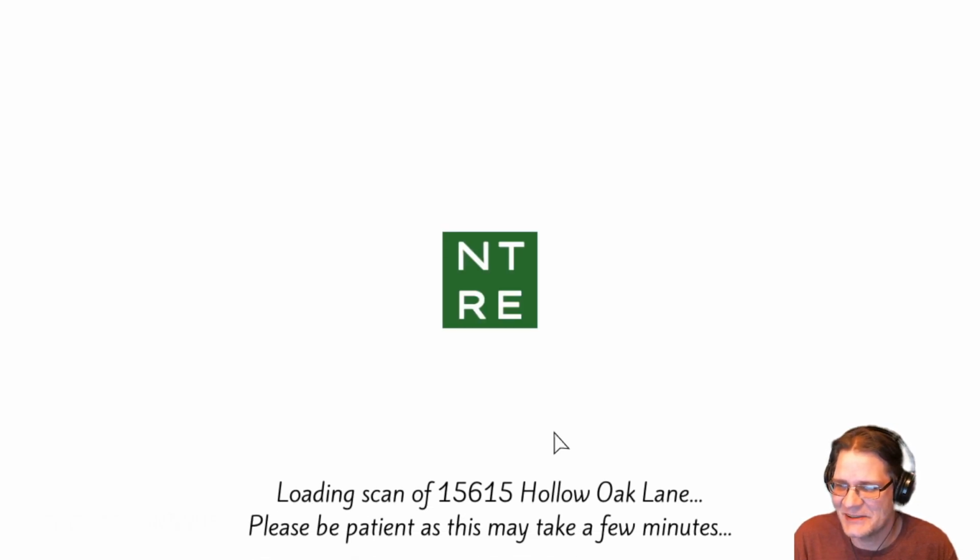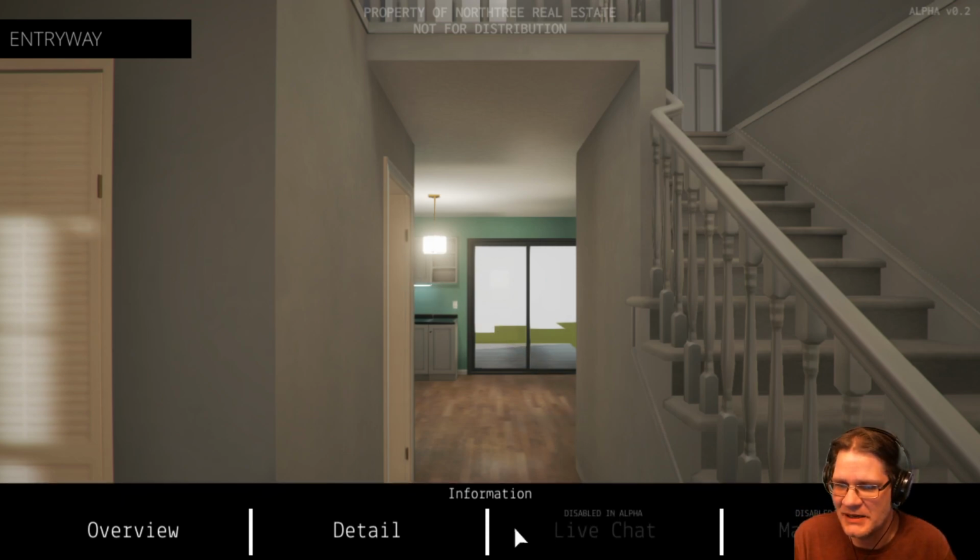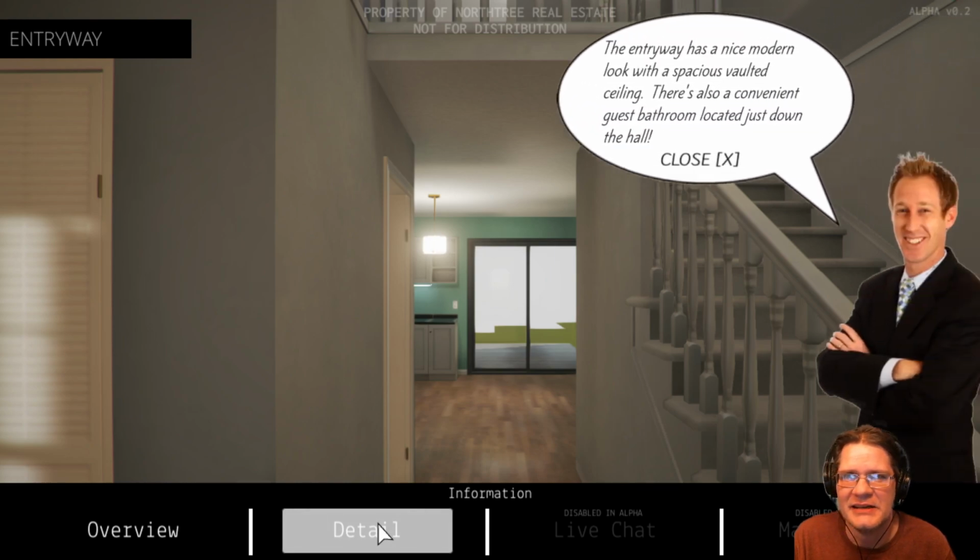Okay. All right, let's see what this is. Loading scan of 15615 Hollow Oak Lane. Okay, we're in the entryway. Detail, what do we got?